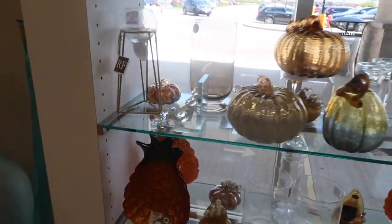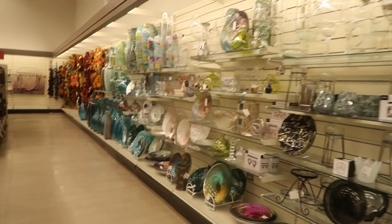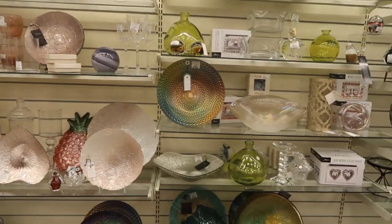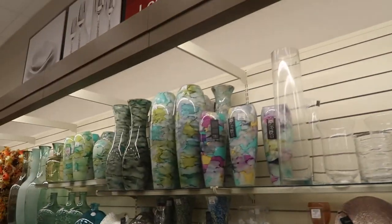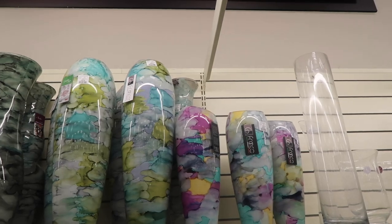Oh, look, Glamazzini, a cute little pineapple tray. I think Glamazzini has high-key passed on her pineapple obsession to me, because now I see them everywhere and it makes me think of her. Anyways, their glassware is gorgeous. Look at these, you guys. Oh my god, that is stunning.